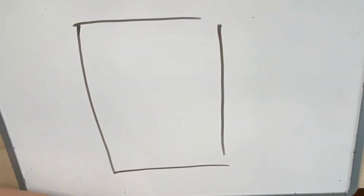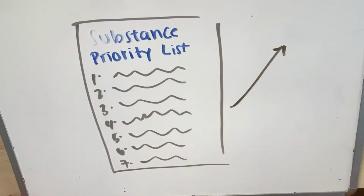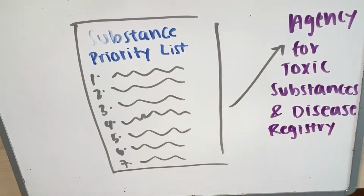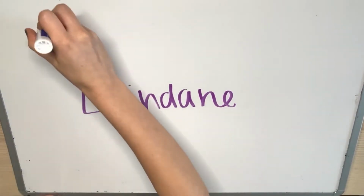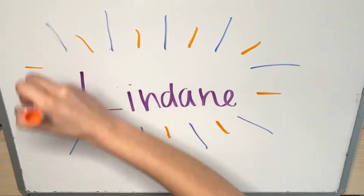In this video, we will be talking about a chemical that made the list of the top 100 chemicals of greatest concern in the United States, generated by the Agency for Toxic Substances and Disease Registry. This specific chemical is the gamma isomer of hexachlorocyclohexane, or in simpler terms, Lindane. We'll be talking about its structure, uses, toxicity in the body, and its regulations in the United States.